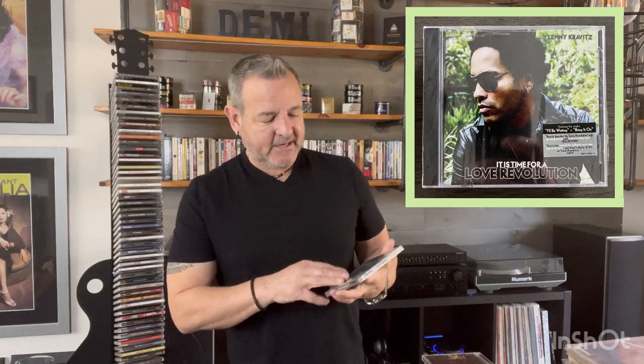This one is brand new. It's a brand new Lenny Kravitz, and the title is It's Time for a Love Revolution. And you know what? Why buy a CD if you're not going to open it and listen to it? That's puzzling to me. But anyhow, I can't wait to crack this thing open and give it a listen.